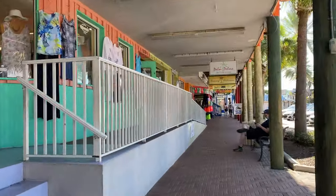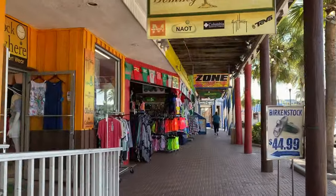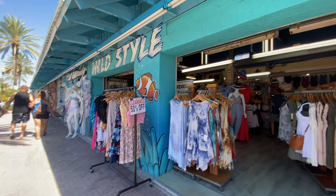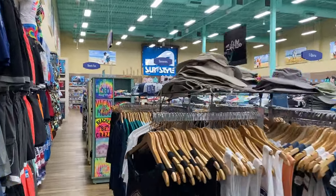As I mentioned, there is plenty of shopping at John's Pass, and this ranges from your typical tourist type of shop where you can buy shirts with the location on them to shops that are a little bit more upscale. There's a little bit of something for everyone in John's Pass.